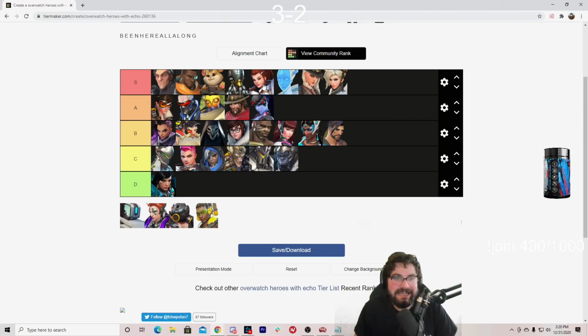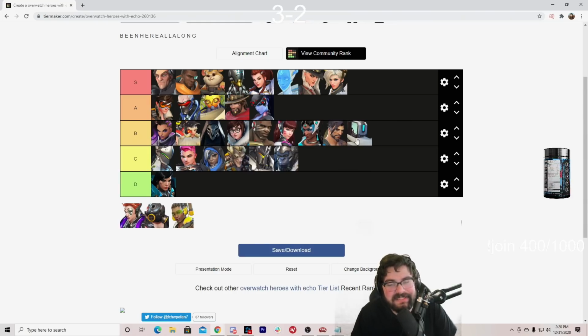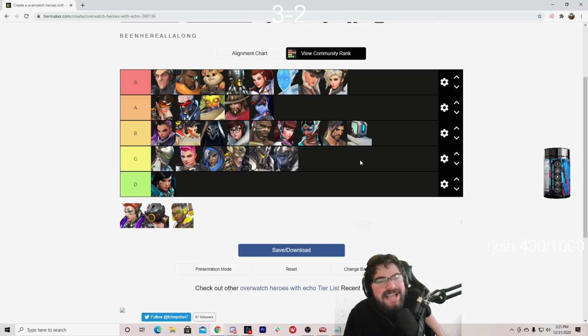Now Bastion, here's an interesting one. I think Bastion's broken secretly. I think you can play Bastion in a lot of places, and I'm putting him in the middle of the pack because if you learn how to play him, you can force the other team to play into your play style, and a lot of teams struggle with that, especially with Diva not being as good as Ball or Sigma. Bastion can definitely find his way to rat in some metas, especially with Baptiste being S tier right now. So Bastion mains, I guess there's a couple of you out there, you can force Bastion if you really want to.